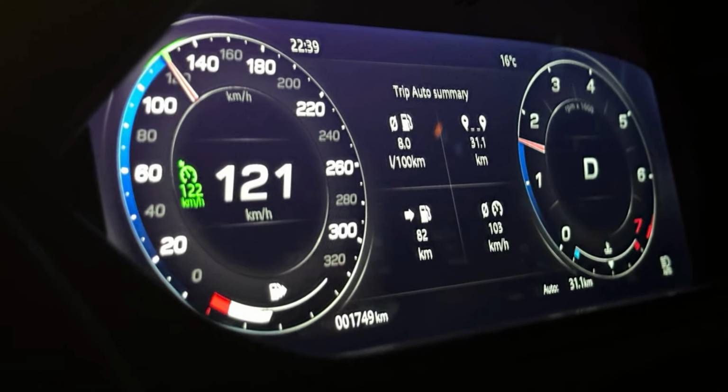Now that's not what Jaguar claims. They claim around the 10. So the fact that I got it to about 8 is very impressive. But again, it's all driving style. If you keep it out of dynamic, you'll get numbers like that. But if you put it into dynamic, you're controlling the shifts, it's roaring and screaming, you're going to look at like 19, 20 liters per 100 Ks, which is what I've been experiencing most of the time because I've been enjoying it.